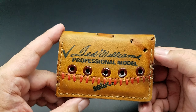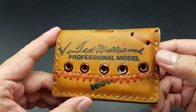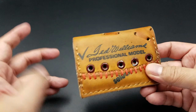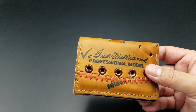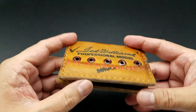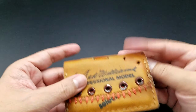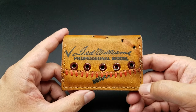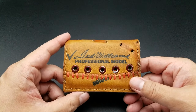This one is a Ted Williams, former Boston Red Sox baseball player, professional model glove. If you guys are into baseball, you'll recognize this. I showed this to my friends. At first they said, what is that? Made from a boot? But a good friend of mine that plays softball right away recognized that it was a baseball mitt. Totally intrigued. So if you got friends, if you are big baseball fanatics, if you have husbands, ladies, friends that love baseball gloves, this might be the wallet for them.